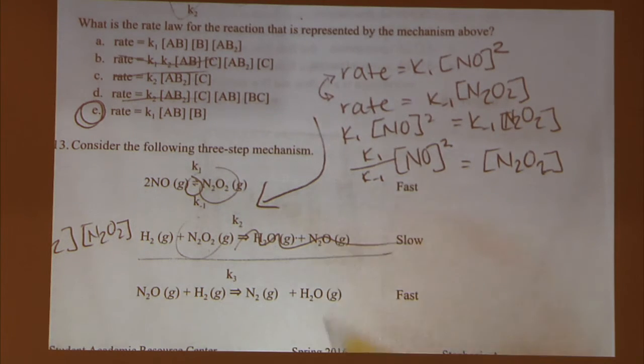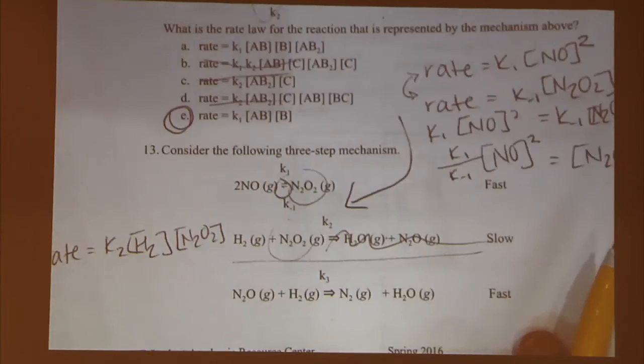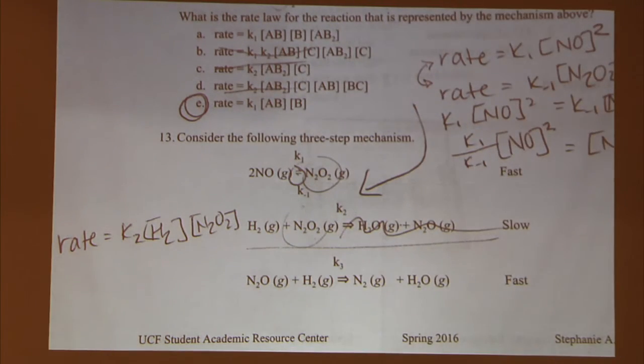In our slowest step, we have an intermediate. We can't have intermediates in our overall rate law because when we're given just our overall reaction and our rate law, that's not reflected in our overall reaction. It's going to cancel out. We won't see it. So we can't have intermediates in our rate law, and that's why we had to go back to the first step to figure out how we can substitute N2O2 for something else, because N2O2 can't be in our rate law.